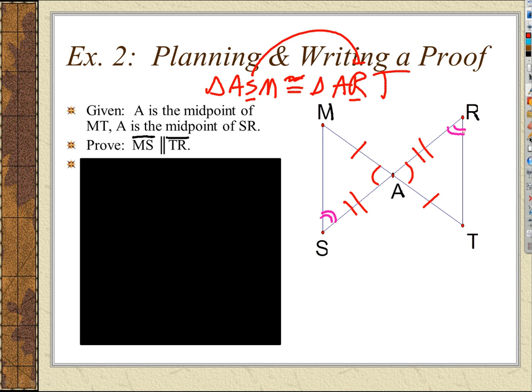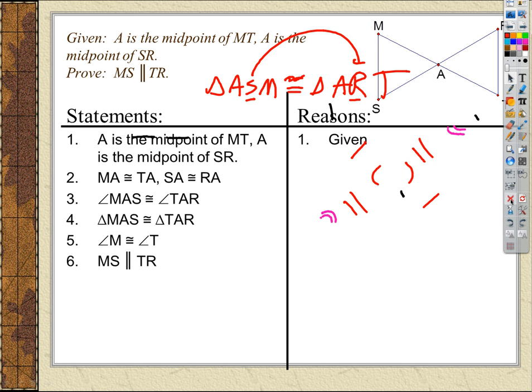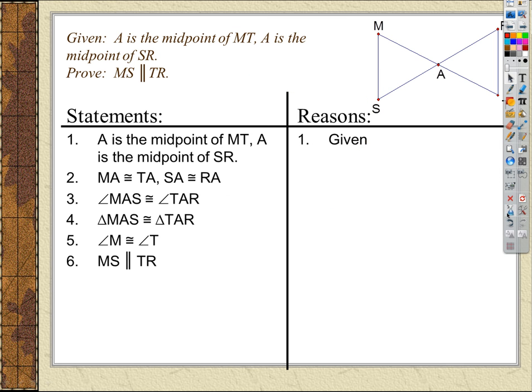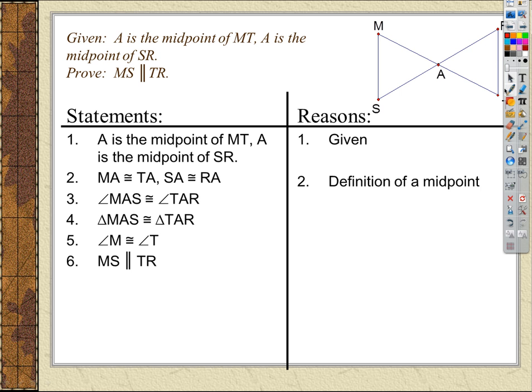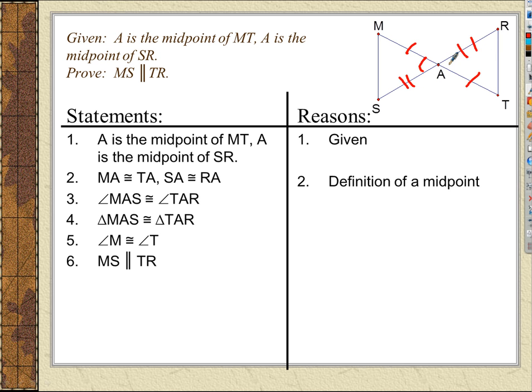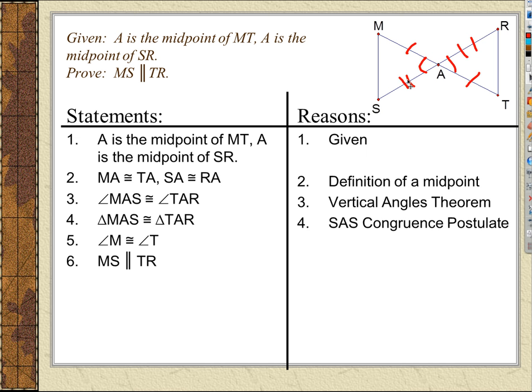Right? So if we want to look at that proof, here's what that one looks like on paper. Right? So, okay, there's given. Midpoint stuff is given. We know definition of midpoint tells us this stuff, right? We said we had angle MAS is congruent to angle TAR. That was vertical angles, right? Then we said triangle MAS is congruent to triangle TAR by side angle side, right? And then angle M is congruent to angle T. We said S and R, but we could have done M and T, right? By CPCTC, and we don't have to write all this out.